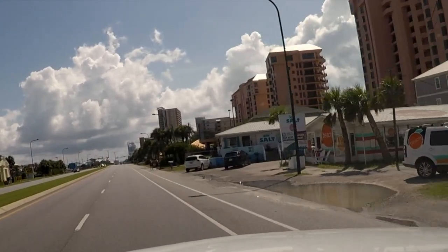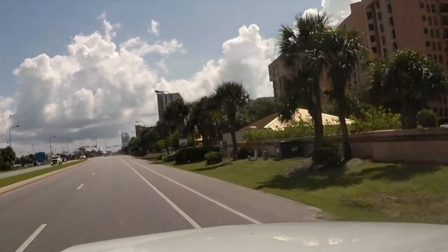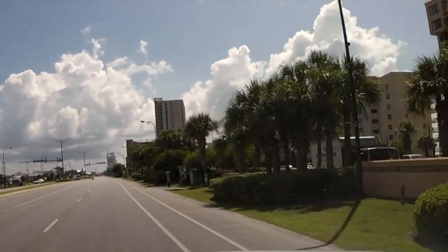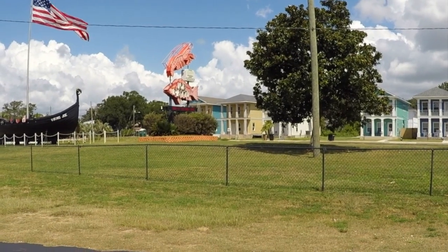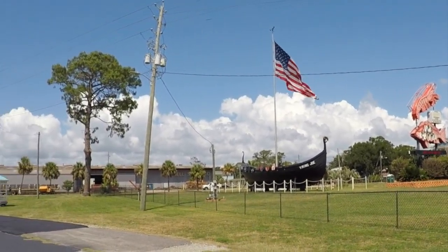Well, headed over to Pensacola and to Fort Pickens. This is Orange Beach, just about to the Florida state line. Cross over there, a few bridges, and then we'll be headed towards Pensacola. And of course, if you're going to Pensacola, you have to stop at Joe Patty's by King Joe.